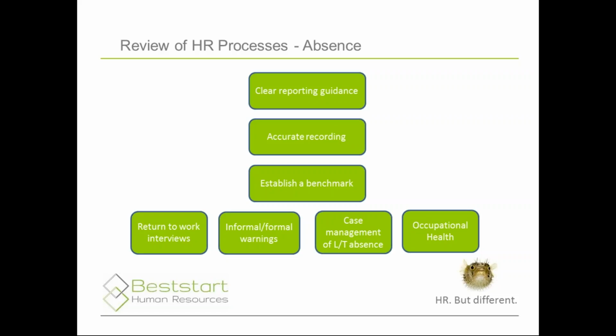How do I know whether my absence in my school is higher or lower than any other organisation? The most common benchmark that's used is an annual survey that's performed by the Chartered Institute of Personnel and Development, the CIPD, and they publish that, and it's open to all organisations. It's not just members of the CIPD.